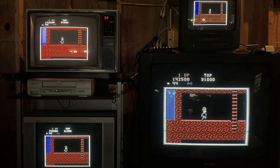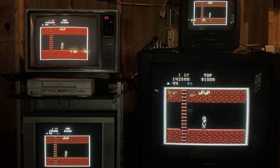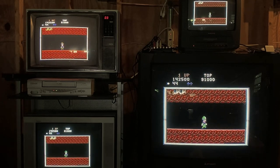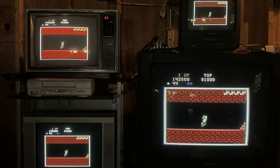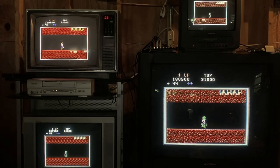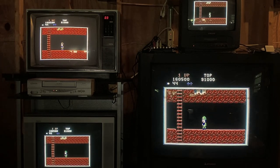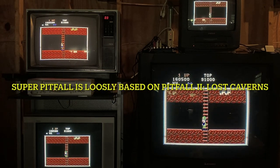I played it like 3 days ago, so it's hard to remember everything. But it's really a good game. I don't know when it came out. It must have been the late 80s. Well, it had three different dates on the start screen. Yes. Like, well, it was made initially the early 80s, and I think the late one was 88. I mean, there was a Pitfall too. But this is Super Pitfall, so I think it's different.